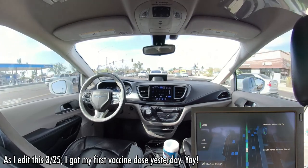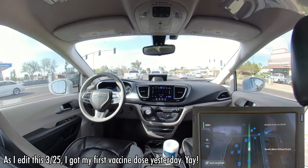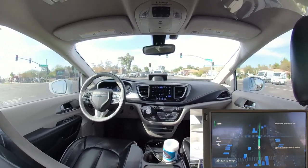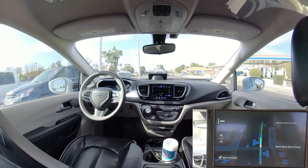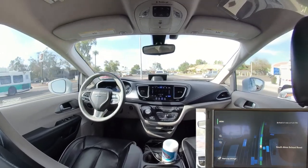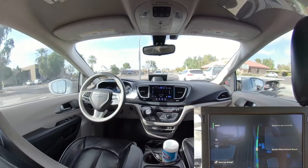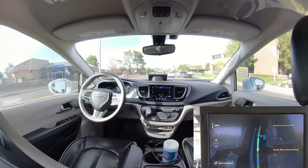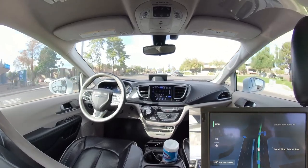But yeah, vaccines are opening up on the 24th, I think. Wednesday, the 24th at 8 a.m. All Arizona residents over the age of 16 are eligible. Hooray! I'm 20. I could already get it because I was an essential worker, but, you know, just didn't yet.